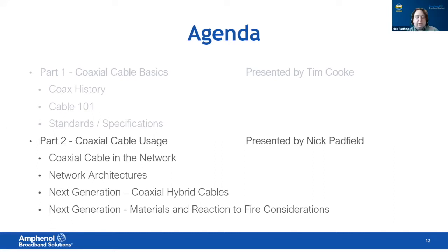Hi, I'm Nick Padfield, and I'll talk about where coaxial cable is used in the network and the expected migration from coaxial to fiber cables. There doesn't seem to be an absolute model for transitioning from a coaxial cable to a fiber to the premise or fiber to the home. Throughout the cable TV industry, we're seeing many different approaches being explored. So I'll be discussing some simplified architectures and how coax cable is evolving to fit in with the transition to fiber, and also considerations past the electrical specifications of the cable to the material requirements to meet building code regulations.